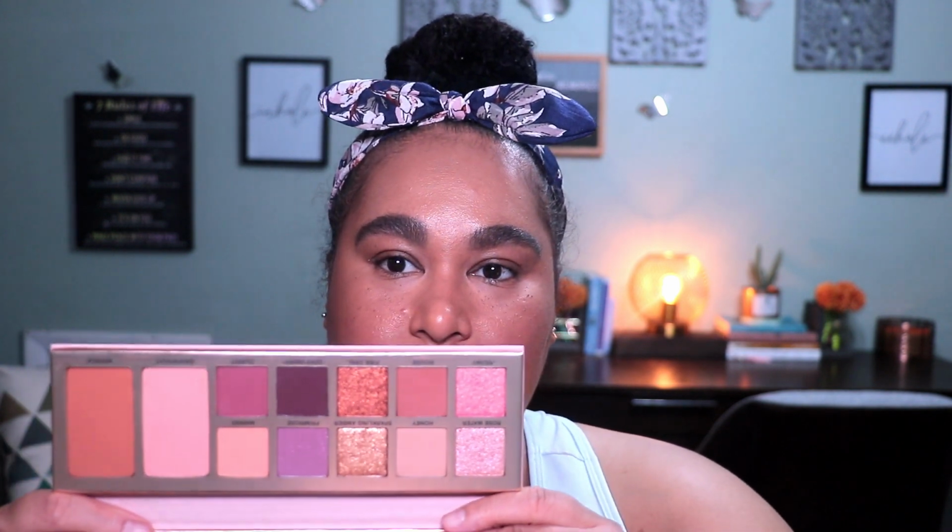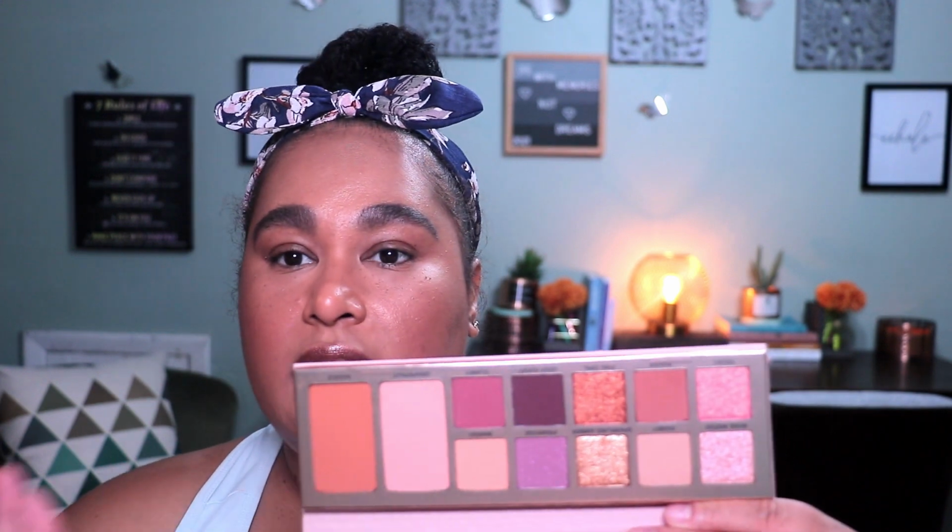Inside the palette, you do have a mirror. Oh, the little thing dropped. I did not take the plastic off the mirror yet. I usually don't use the mirrors inside my palettes anyway, so it really doesn't bother me to still have it on there. And oh, the whole thing doesn't bend back. So this is the palette. I think that these are nice colors. I think these are colors that you could wear year round, for any event, any occasion.